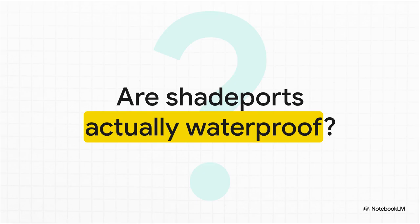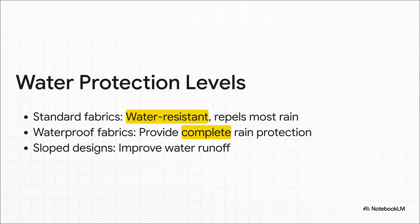Okay, this is a really important question, especially if you've ever been caught in one of those crazy Johannesburg thunderstorms in the summer. Are these things actually waterproof? Or are you just trading a lower price for a car that still gets wet? Well, the answer really comes down to the fabric. Your standard shade cloth is what we'd call water resistant. It'll definitely repel most of the rain, but it's not 100% waterproof like a solid roof.